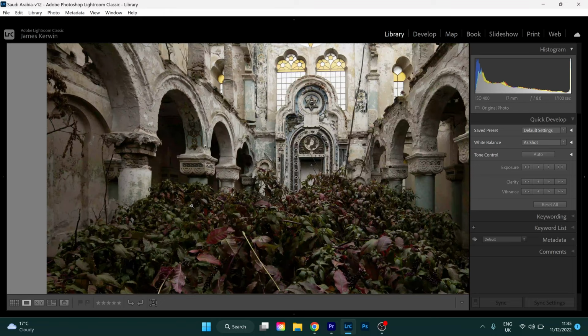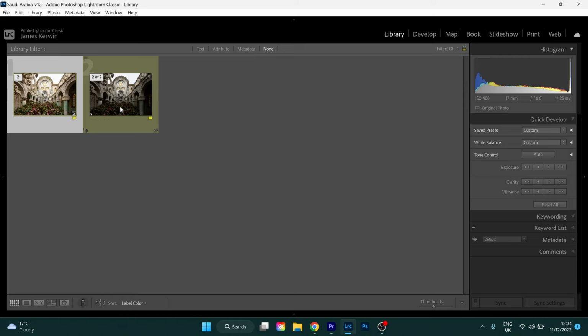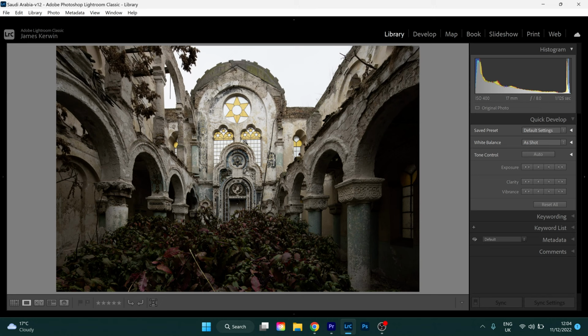So we're just going to leave the bracketed shots, and we're going to go into a different folder for edits, and I've pre-prepared something to speed this video along a little bit. Here we've got the actual raw file. As you see, it's pretty dull, pretty flat, but there is yellows maintained at least. This is the one that we selected, exactly the same settings.